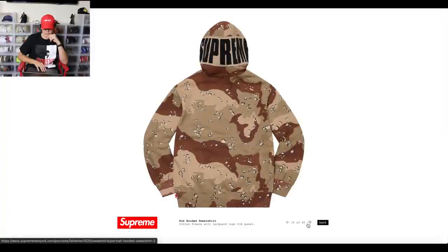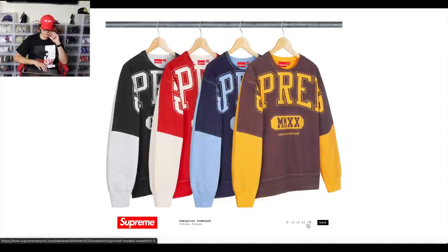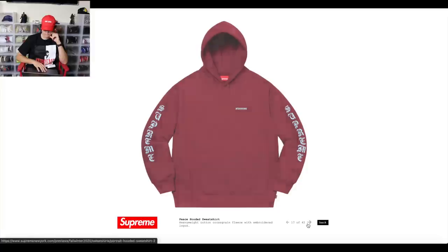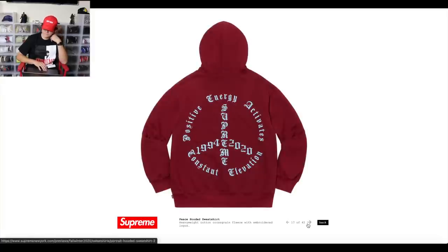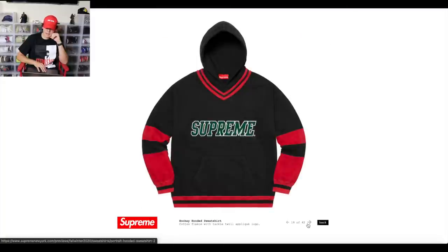It's alright. I don't like that big Supreme font. I really don't like these kinds of shirts at all. I don't like that font on the sleeves. I think it's called like Gothic font. It's not my style. So, we won't be copping that. I'm not a jersey guy. It kind of gives me like jersey on top of a hoodie vibe, so I'm not going to go for that either.